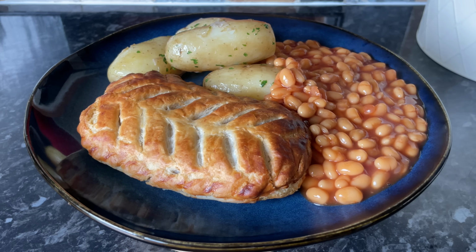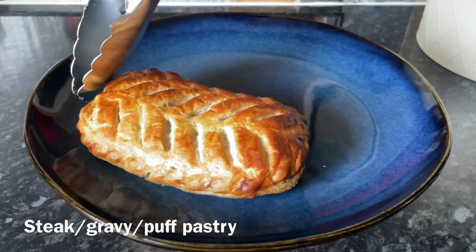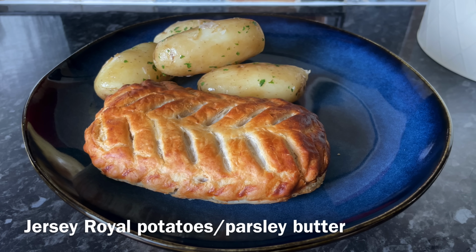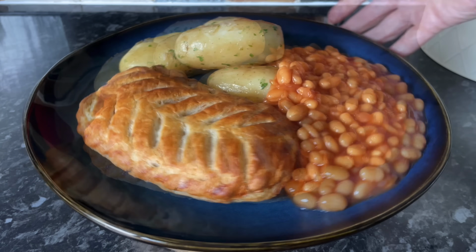So it's just a very rich stew, or beef stew in gravy and puff pastry. So it's like a wee puff pastry parcel with the beef stew inside, and they're really, really tasty. And we had some Jersey Royal potatoes as well, just with some parsley butter, and then some baked beans.